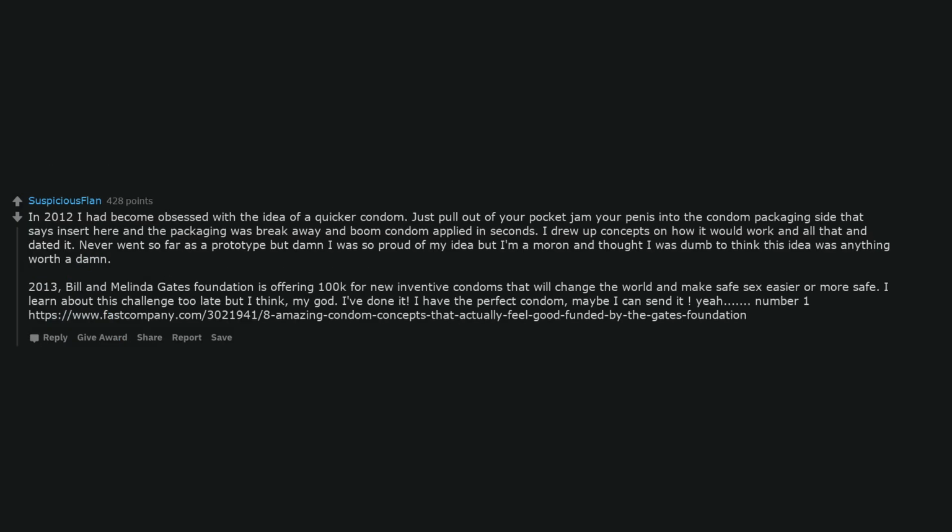In 2012 I had become obsessed with the idea of a quicker condom. Just pull out of your pocket, jam your penis into the condom packaging side that says insert here, and the packaging was breakaway, and boom, condom applied in seconds. I drew up concepts on how it would work and all that and dated it. Never went so far as a prototype, but damn, I was so proud of my idea, but I'm a moron and thought I was dumb to think this idea was anything worth a damn.